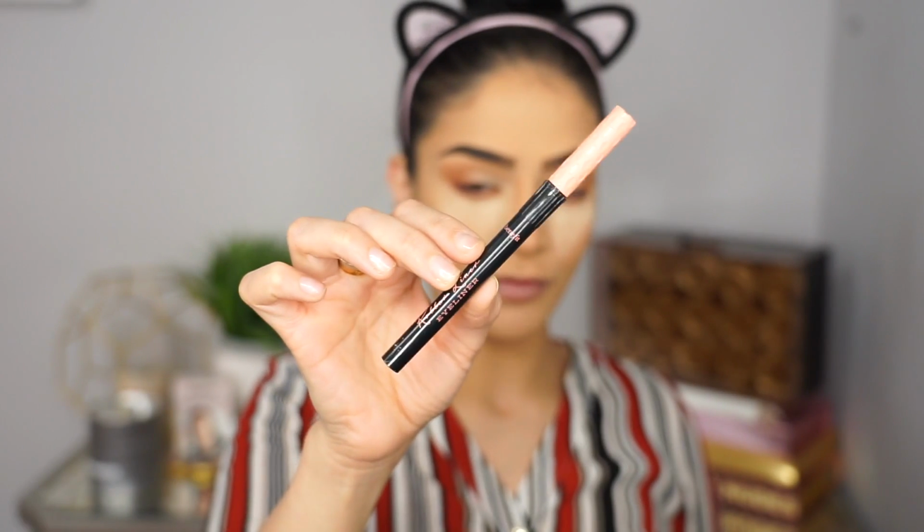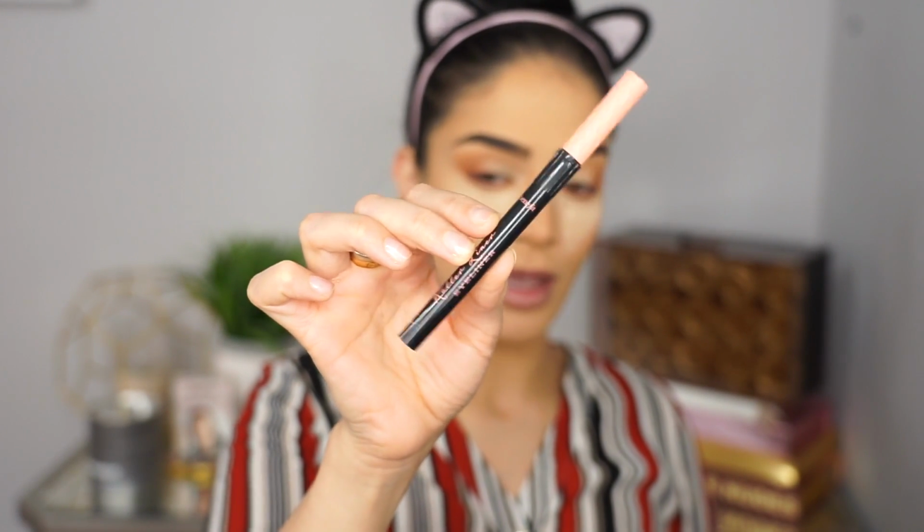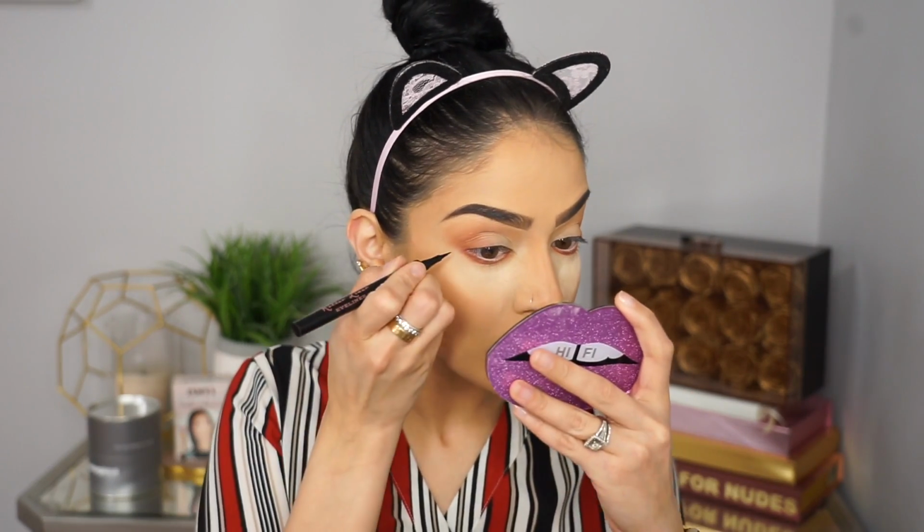Now I'm going to go in with my Benefit Cosmetics Roller Lash Eyeliner and draw a cat eye. Just going to fast forward through this because I already have a cat eye eyeliner tutorial. It's just using a different eyeliner this time.